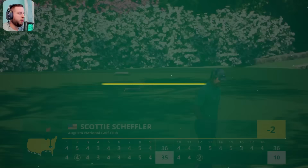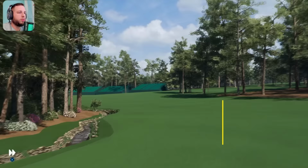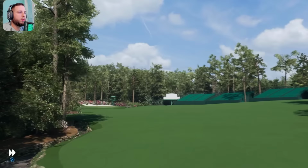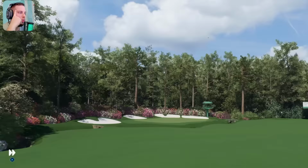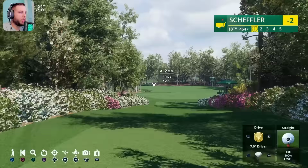Hole number 13. This is regarded by most as the greatest par 5 in the world. Why? The risk-reward that's involved and all the history that's been written here at this wonderful hole. We got an eagle opportunity here. Could go four under here. This looks good. It's good to have Augusta back.